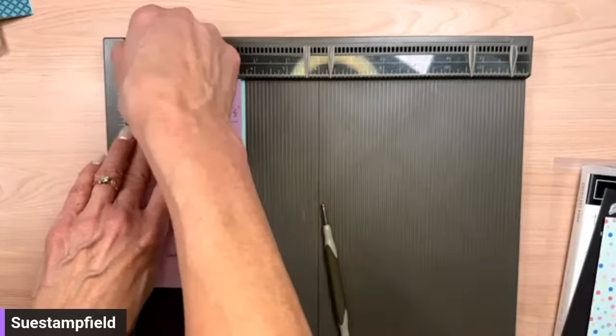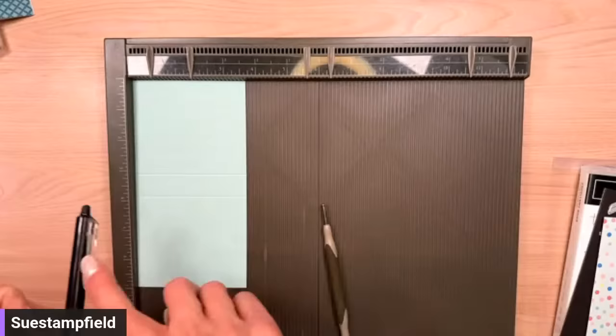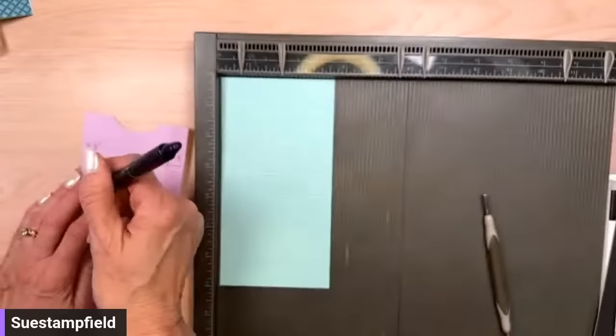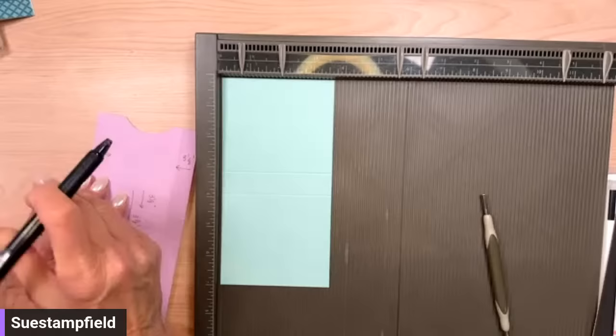It's 3/4 of an inch. Oh my goodness, Susan. Hang on. This is why I use erasable pens. Best pen ever. It's called a friction pen. And it just fixes all my errors because, you know what? Sometimes I make mistakes. And this is one of those times.